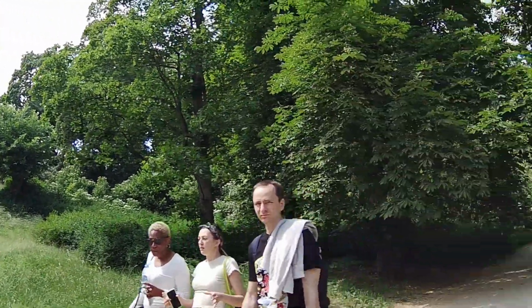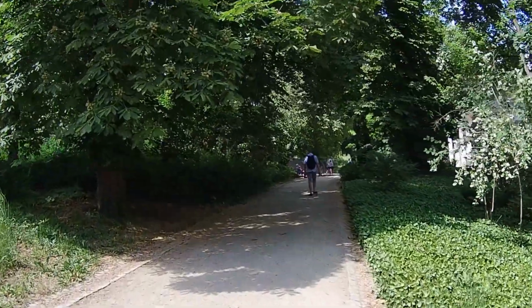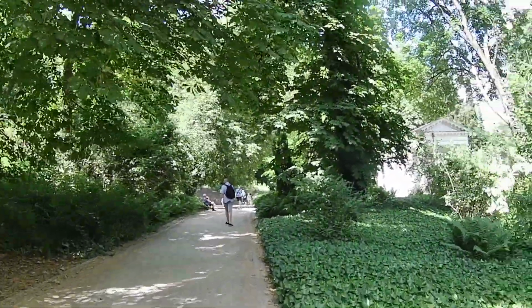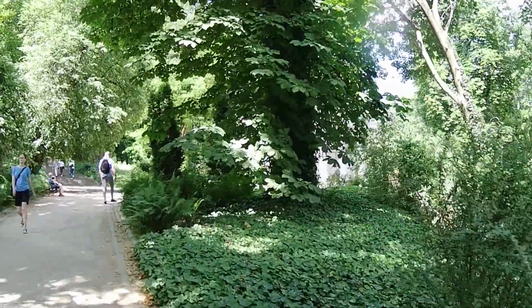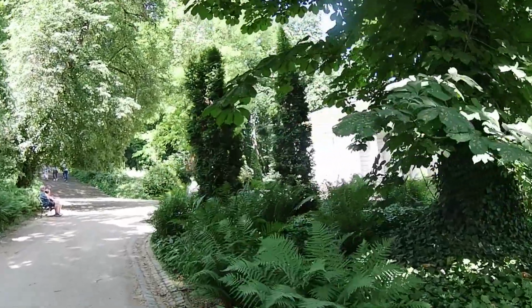I think we need to go up these stairs, that's my guess. And perhaps we'll be pretty much on the main road on this side of the park. But let's see where the steps lead us. Another dead end, a blind alley.